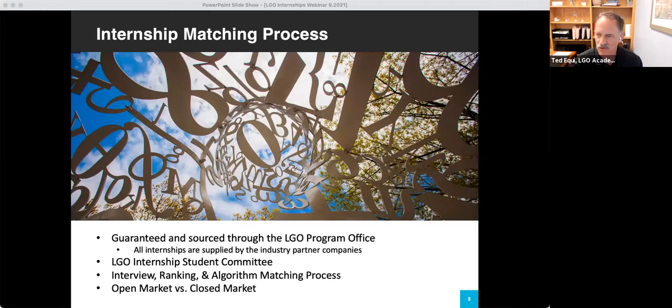There's also something we refer to as open market and closed market. There are some engineering majors, Louis is here from one of them: chemical engineering, aeroastro engineering, nuclear science and engineering, where we don't have enough projects that necessarily have the right content for those engineering departments. And all the closed market says is that here is a project that is available only to this department.